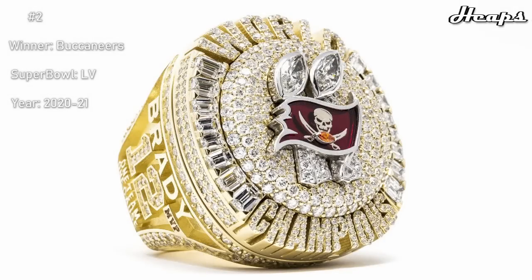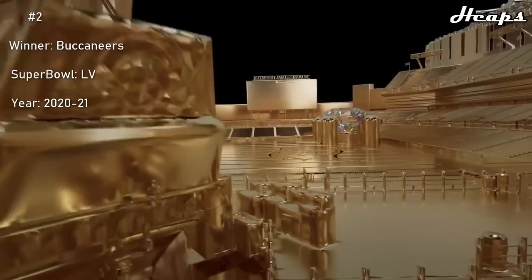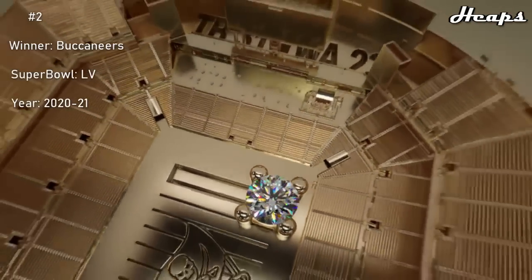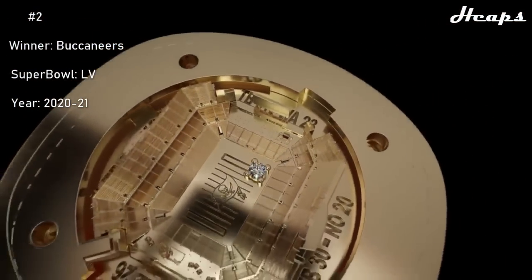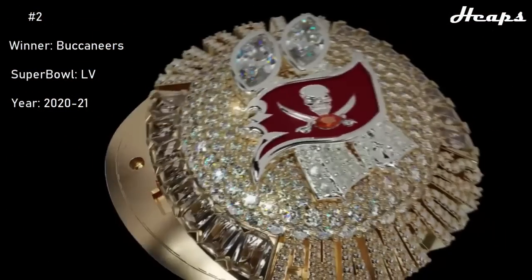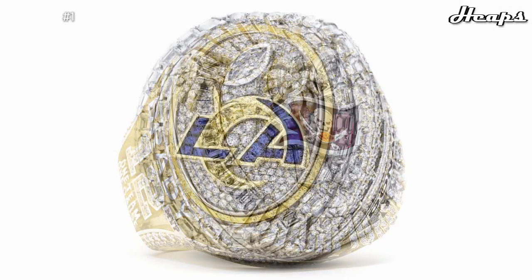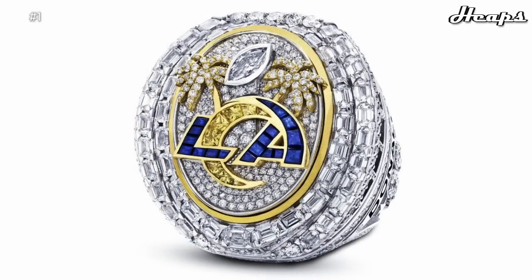But the true beauty is when you open up the ring, and it has a very highly detailed replica of Raymond James Stadium, the Buccaneers Stadium. In that stadium, there's one more diamond on the field representing where the post-game ceremony was after the Buccaneers won the Super Bowl. This ring was phenomenally done, and it heavily inspired the number 1 ring on this list, the Los Angeles Rams ring from Super Bowl 56.